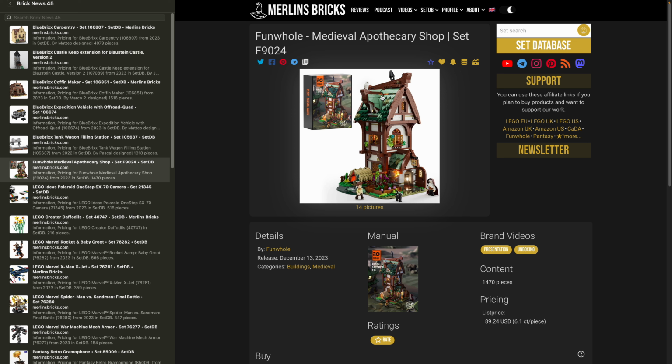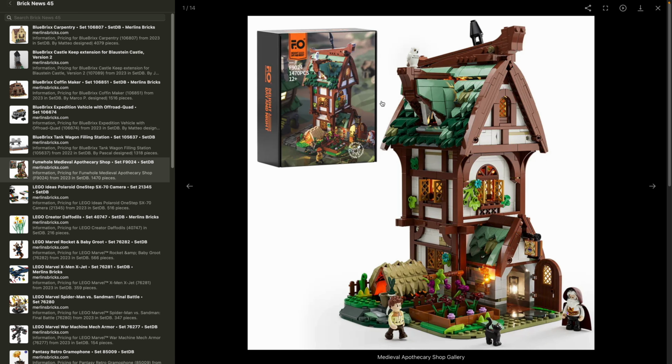I mean, it's a bit fantastical, right? That doesn't make much sense. Why would you? In the dark ages, you never had a green roof. I mean, you may have some moss on the roof, but yeah, maybe that's it. But anyhow, it looks pretty nice though. And in typical Funwhole fashion with all the medieval sets, it's relatively simple in its structure, right? There's not much complexity when it comes to building techniques in the walls.